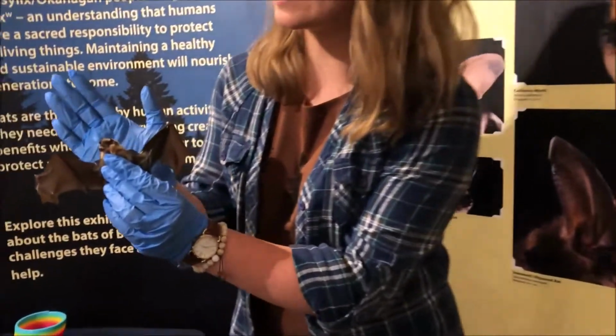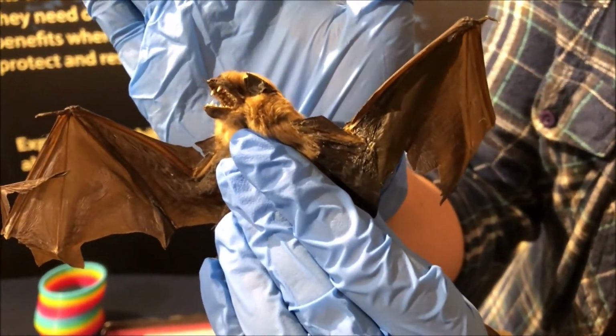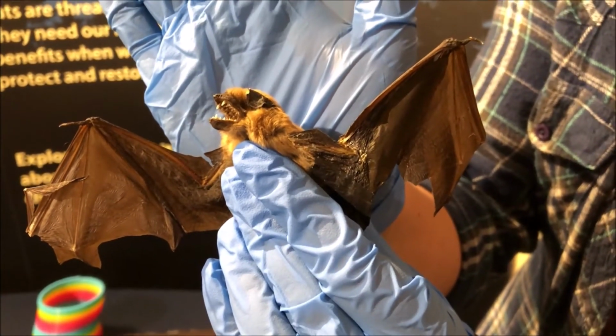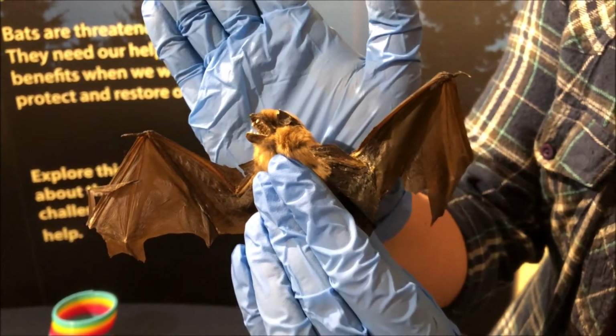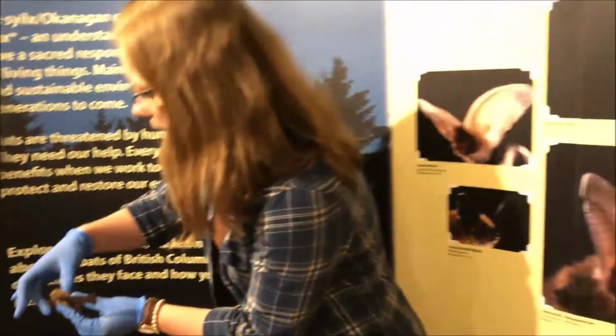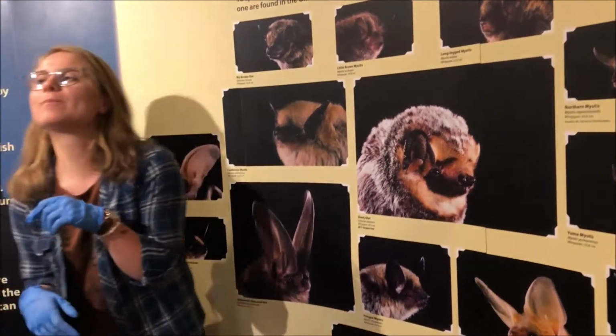So here you can see bats are very, very small. They've got tiny little teeth, but they are also very, very sharp. Okay, so that is our bat friend. Right back into its home.